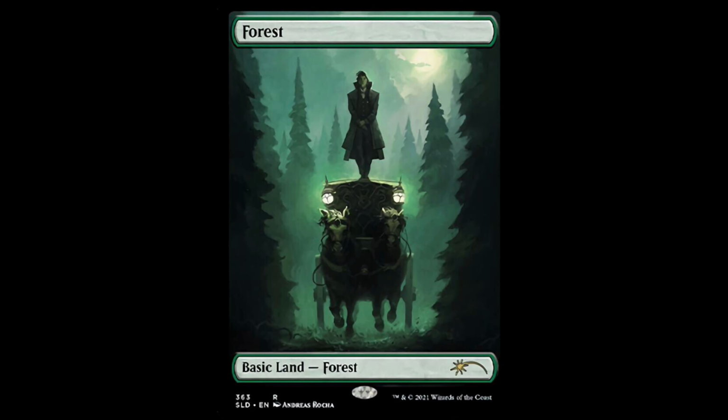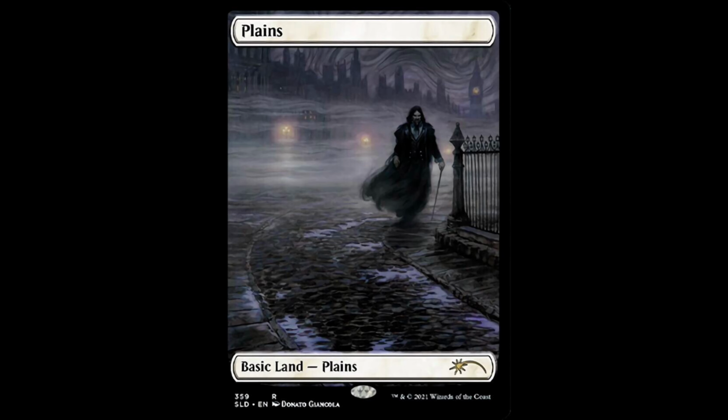These are beautiful, stunning art cards. My favorite might be the Plains because it does have London in the background, which is really cool. You can see Big Ben and St. Stephen's Tower on the right. These are fantastic. 5 Raphaels from an art perspective.